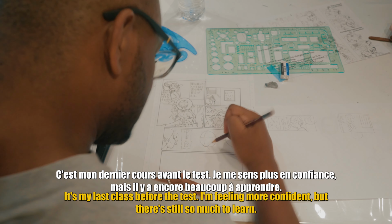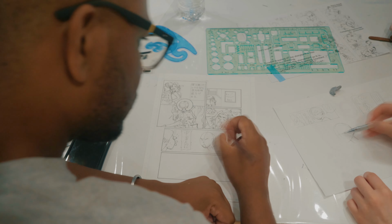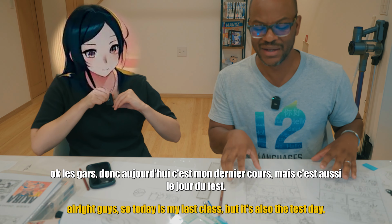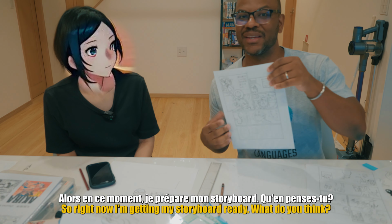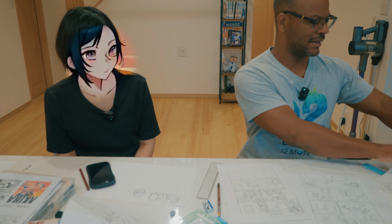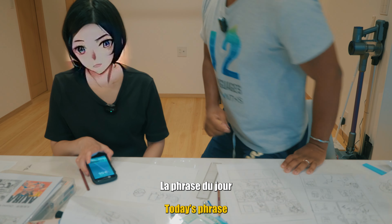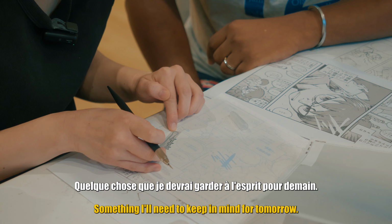It's my last class before the test. I'm feeling more confident, but there's still so much to learn. Alright guys, so today is my last class, but it's also the test day. So right now I'm getting my storyboard ready. What do you think? And it needs to look like something like that. Alright, so wish me good luck. Today's phrase, "Ganbatte kudasai." It means do your best, something I'll need to keep in mind for tomorrow.